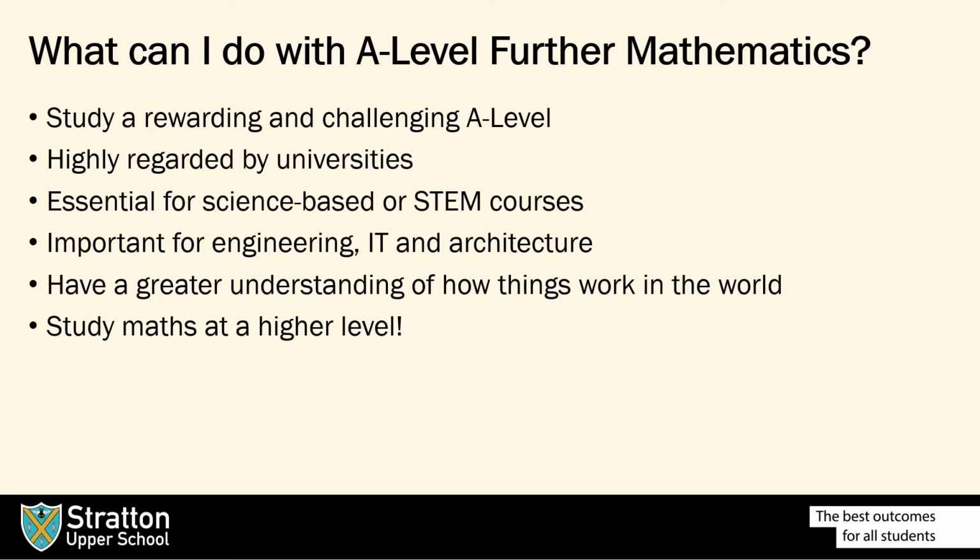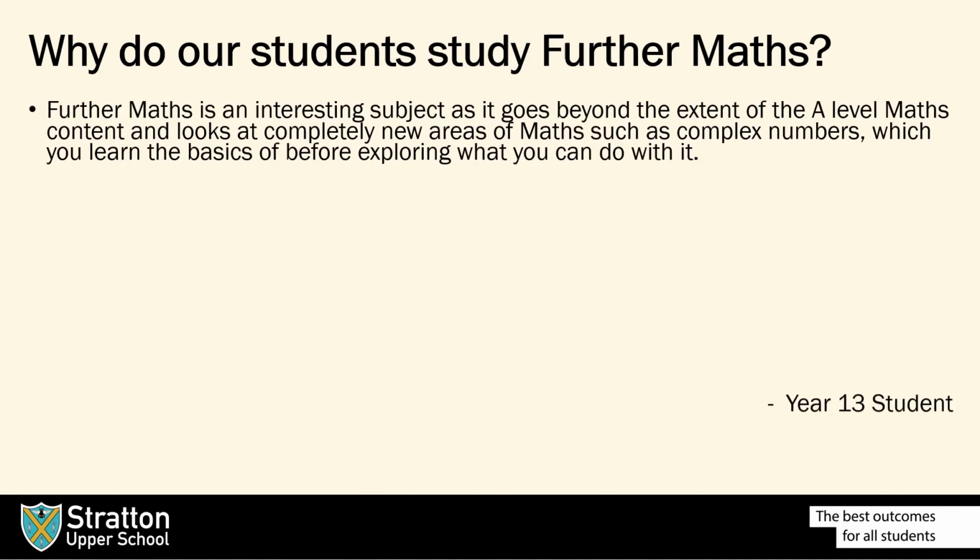It's very highly regarded by universities and it's absolutely essential for science-based or STEM courses. It's important for degrees such as engineering, IT and architecture, and it's going to allow you to have a greater understanding of how things work in the world. And of course, should you wish to study maths at a higher level, then A-level further maths is an absolute must. So that's a lot from me.